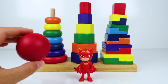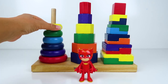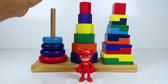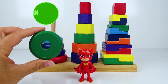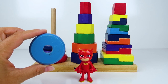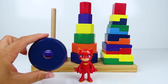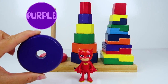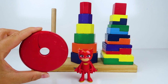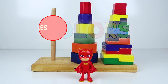Red circle. Orange circle. Yellow circle. Green circle. Blue circle. Dark blue circle. Purple circle. And red circle. Great job learning the colors of all of my circles.